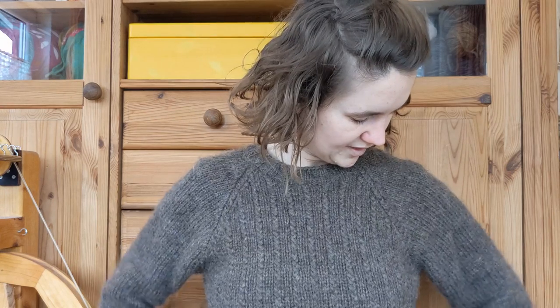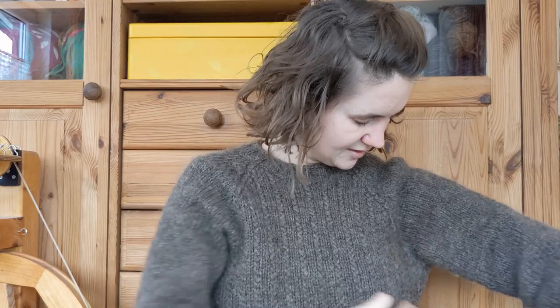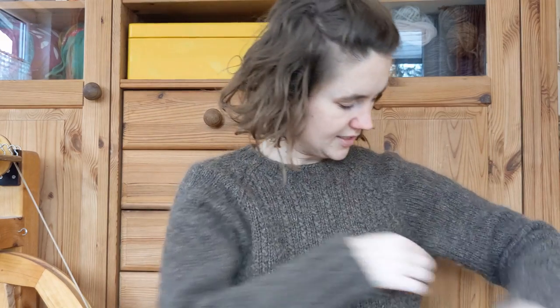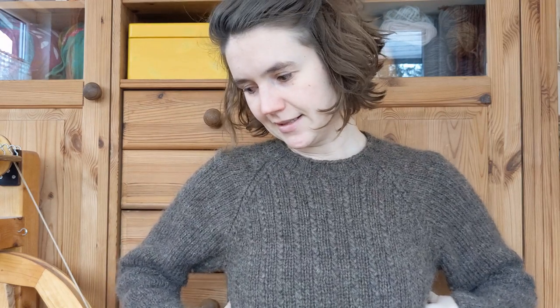And when the raglan is not so deep, I could have done some short rows here over my bust to create a more fitted shape. This 10 centimeters of positive ease, it's not so much.